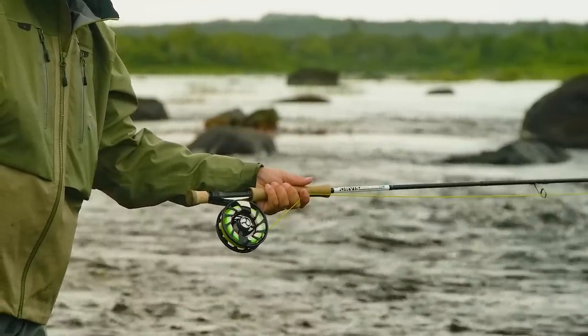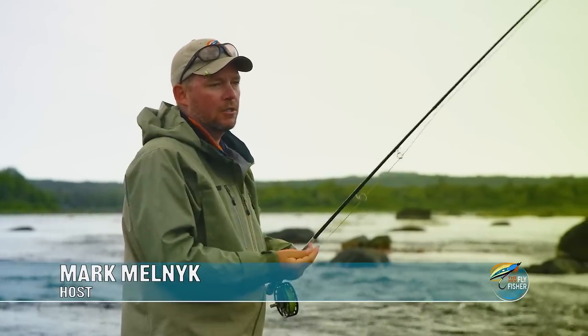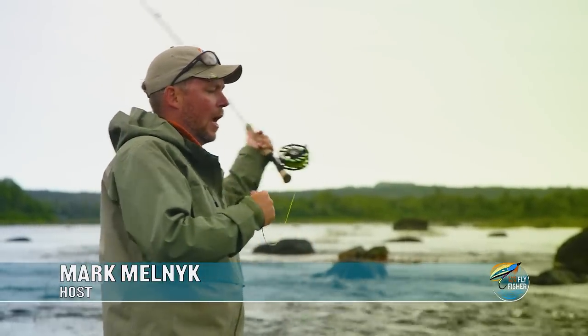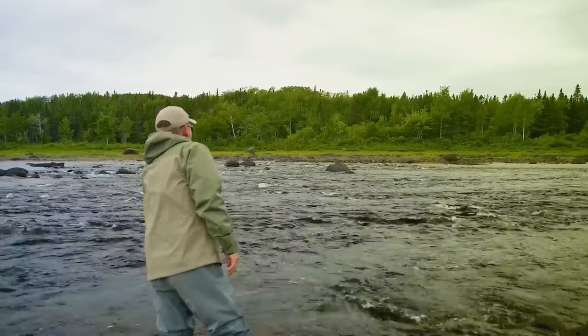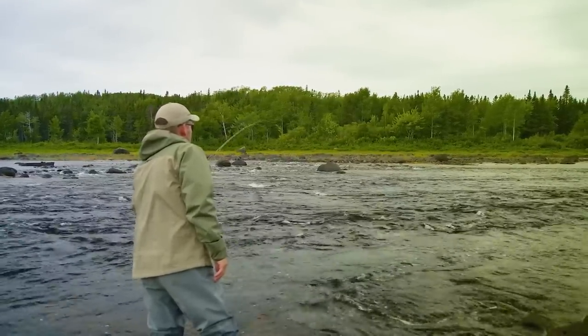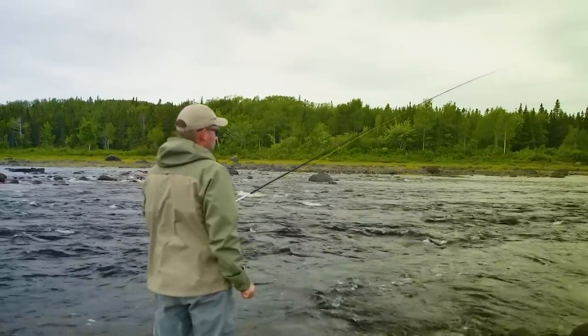I want to be able to control the speed of my fly as it swings across multiple speeds of currents here on this run. The way I'm doing that is throwing a big upstream mend in the fast water so that the line slowly bellies over into the shoreline.